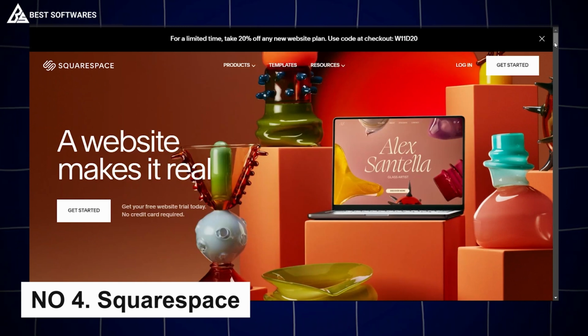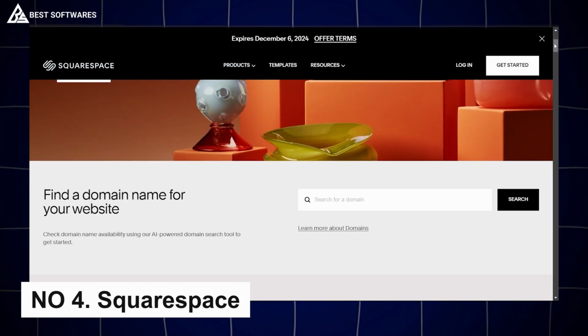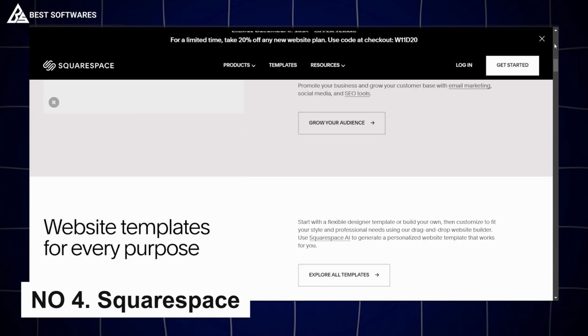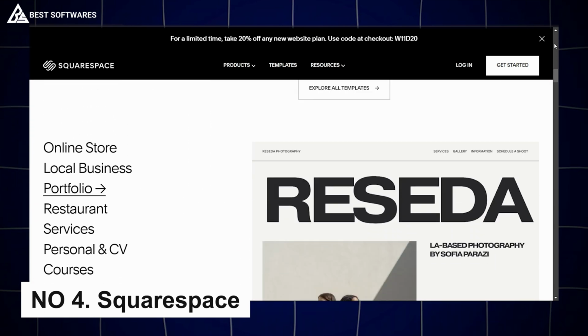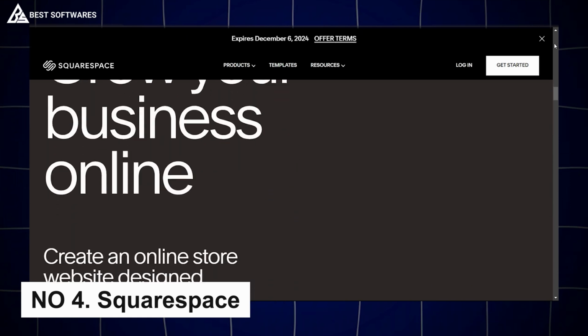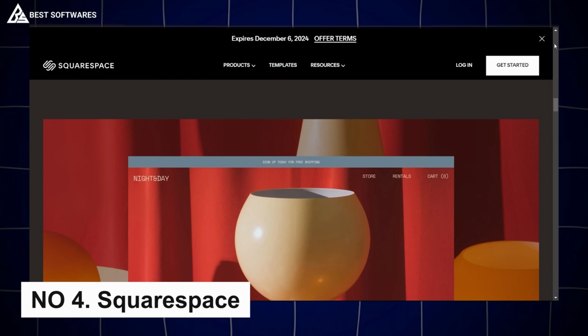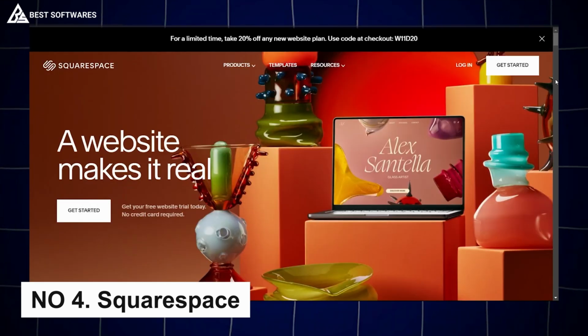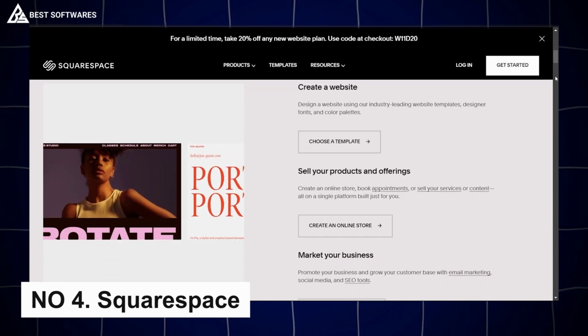Platform number 4 is Squarespace, best for design-focused sellers. Squarespace combines stunning templates with powerful e-commerce functionality, making it perfect for beginners who value aesthetics. Its integrated tools for marketing, shipping, and analytics simplify managing your business. Whether you are selling art, fashion, or digital products, Squarespace ensures your store looks as good as your products.